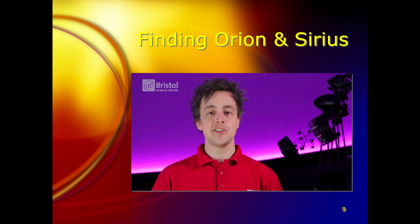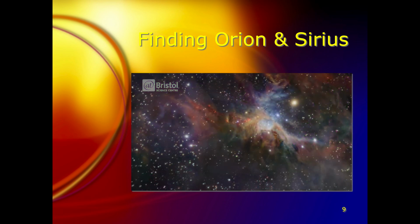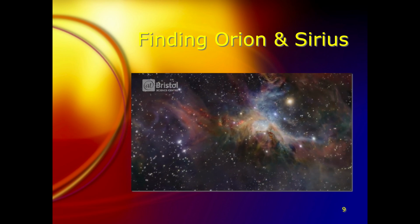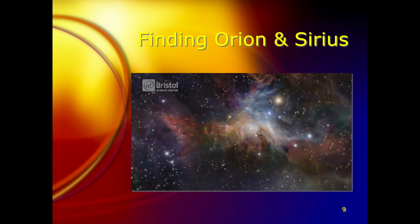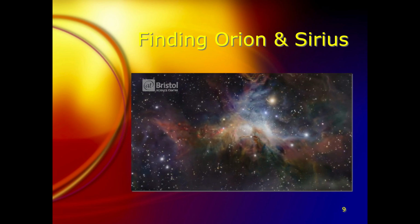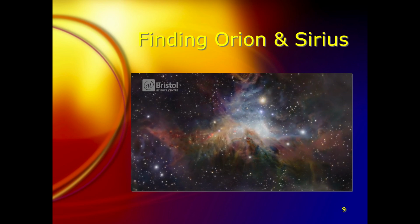When enough of this material is drawn together by gravity, it will collapse down and form a new star. These stars are very young, only a few million years old. This might sound like an extremely long time to me and you, but in star terms, they are only babies.